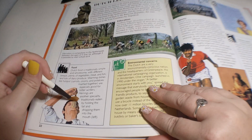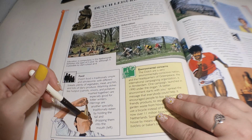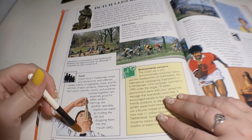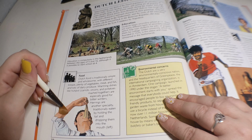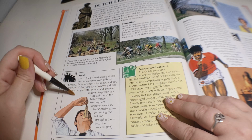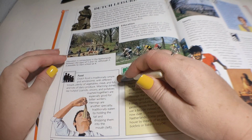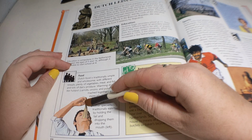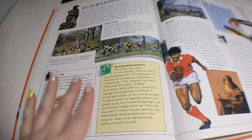Let's read about food. It says, Dutch food is traditionally simple and wholesome, with different breads, plenty of vegetables, meat and fish, and lots of dairy produce. Warming dishes like hutspot, just carrots, onion, and potatoes mashed together, yummy, are especially good for bitter winters. Herrings are another specialty, traditionally eaten by holding the tail and dropping them into the mouth. Don't know how I feel about that.